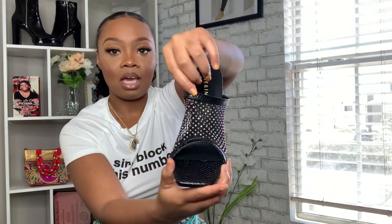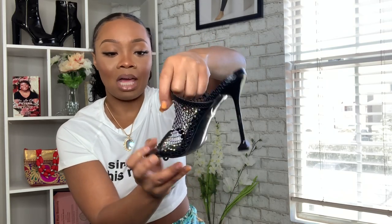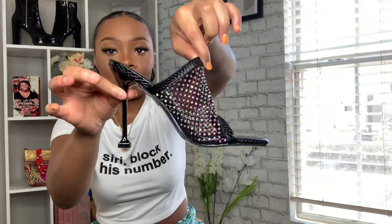Love it, love it. I don't even think I knew it had glitter on the website. I can't even remember, but it's cute. It has like the little rhinestones in the front. And that's the heel.